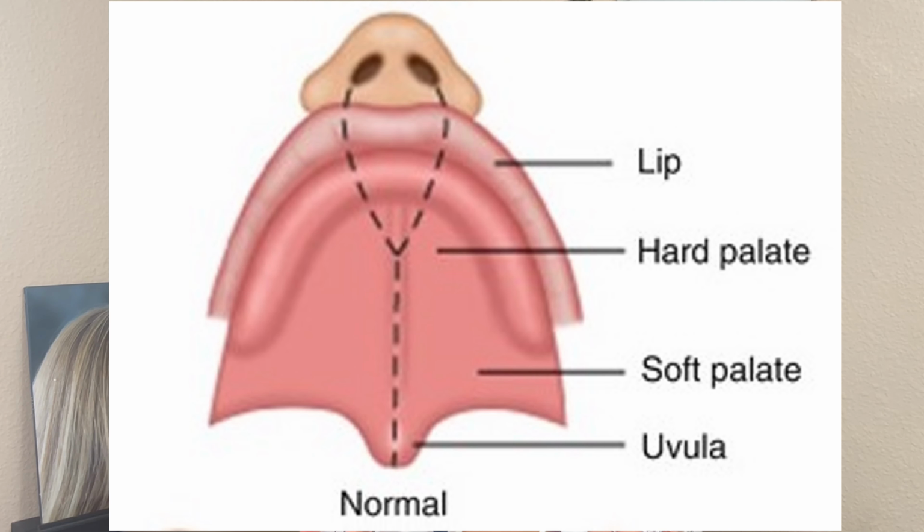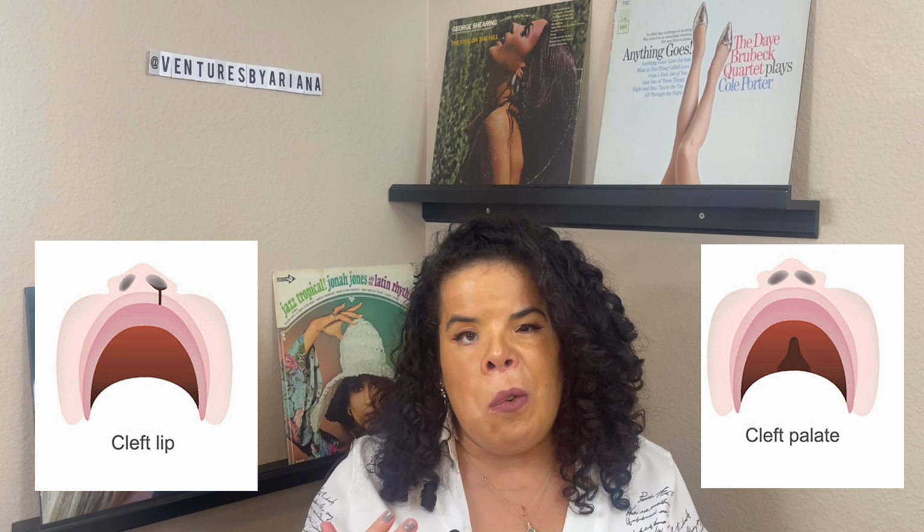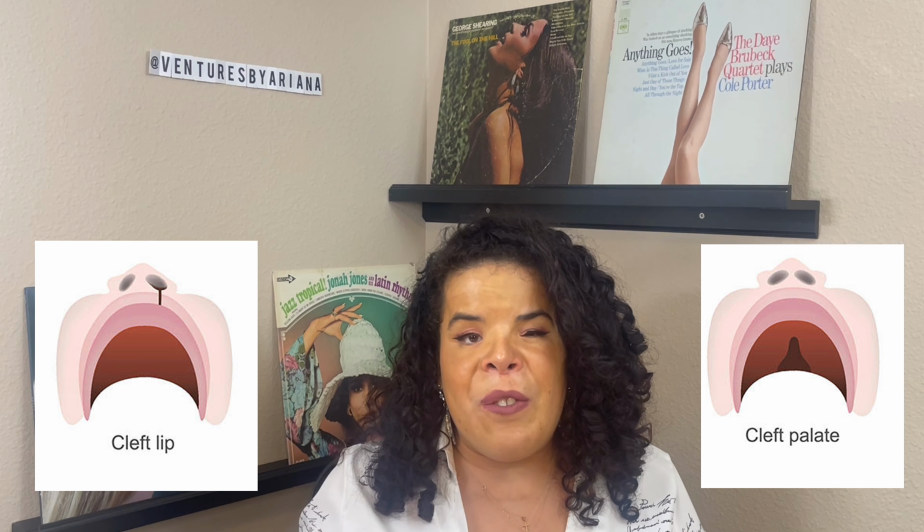So for some babies, both the front and the back parts of the palate are open, and for other babies, only one part of the palate is open. A cleft palate is a gap in the roof of the mouth. The back of the palate towards the throat is called the soft palate, and the front towards the lips is called the hard palate. It can affect both the soft and the hard palate. But you can have either a cleft lip or a cleft palate, or you can have both.